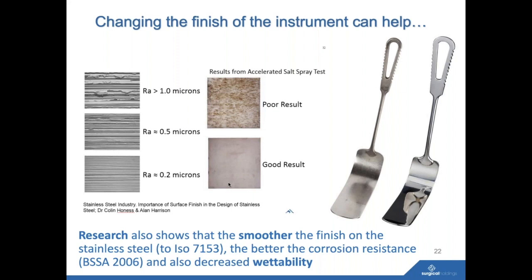So if we're looking at things like aged sets or instruments that potentially have damage to the surface, then we have to bear in mind that by refinishing these, that gives them a much better chance of corrosion resistance when they're being washed. But also when you're buying new instruments, if you're in a hospital that has potable water, there are certain finishes of instruments that may be more suitable to that environment. There are obviously many variables to consider, but the smoother the surface decreases the wettability of the steel, so that's essentially how quickly the water flashes off of it. In the UK, we quite widely use bright polished instruments, and I know that's not the case everywhere, but that does give you a really bright, shiny, mirror finish that is of good benefit for that.